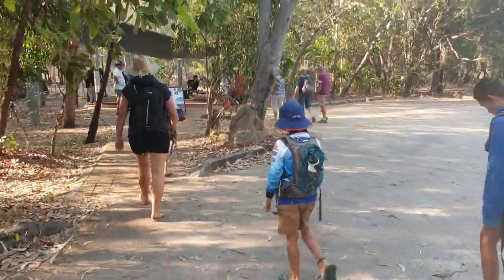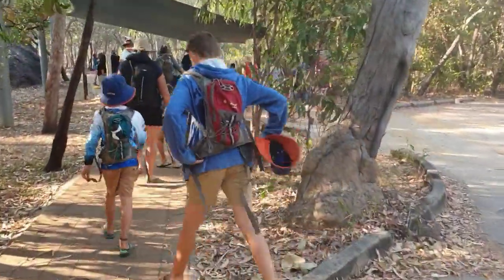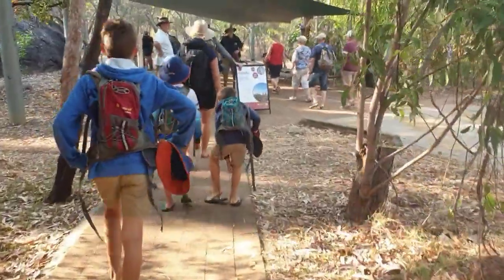The reason we were departing early was to head to the Nourlangie Rock Art Talks this morning. There are lots of ranger activities that are held throughout Kakadu.